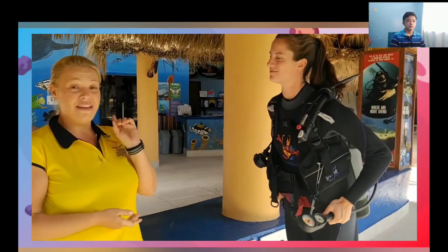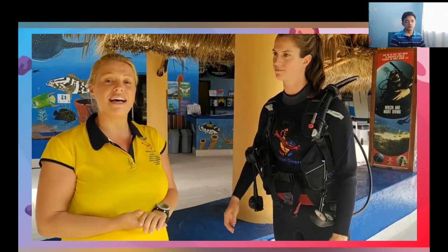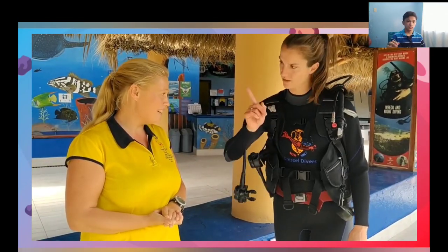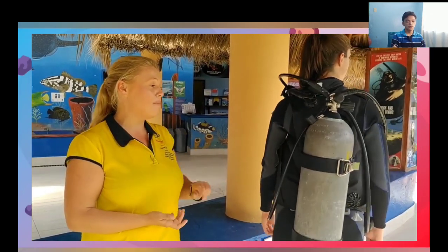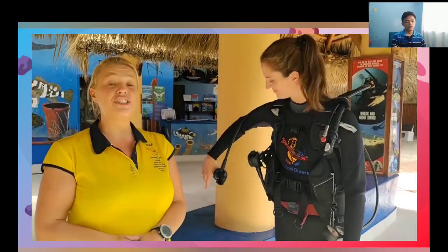Then we have the R, which stands for releases. We have to make sure that all the clips are very tight and very fastened, so we don't lose anything under the water. Perfect. Also, don't forget the tank at the back, the strap, so that the tank stays nicely in its place.